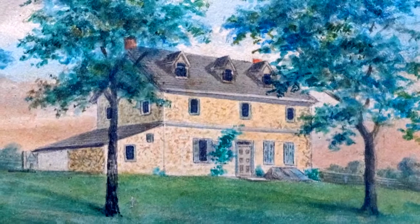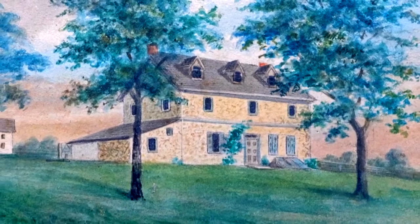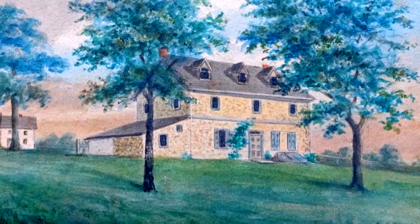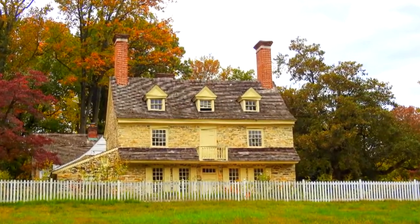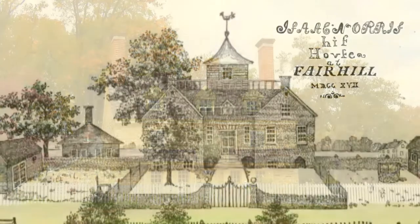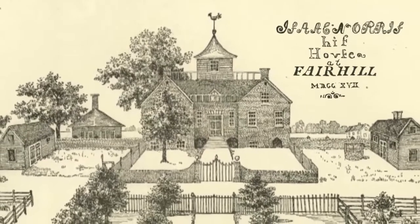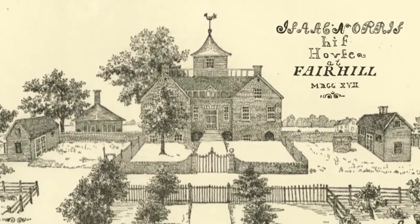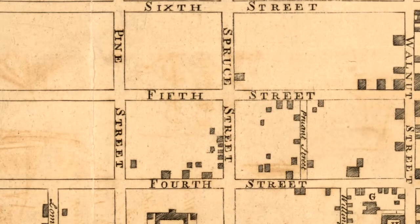The property was rented by tenant farmers from about 1760 until Charles Thompson retired from the Congress in 1789, so that it was an income property for them. He was busy in Congress. He was running all over the place. They had a house on the Ridge Road called Fairhill. Then when the British occupied Philadelphia, the British burned that building, and Congress left and then came back to Philadelphia, and the Thompsons owned a house at what's now 4th and Spruce. So they didn't move here until July of 1789.